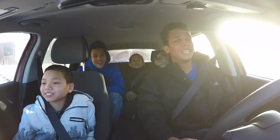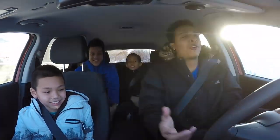Yeah, this is a car view, but we ain't even talking about the car. The car is just a Kia Sorento. It's cool. I wanted to do this because I wanted my nephews to be in the car with me before I go on. We're really just kicking it.